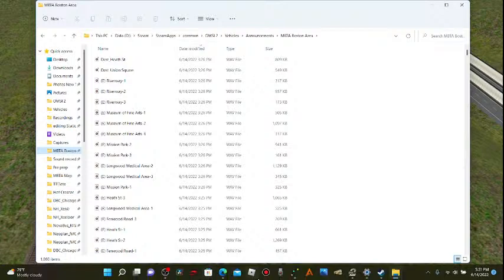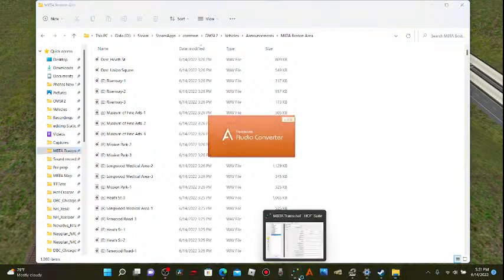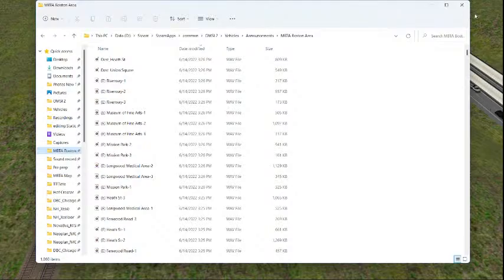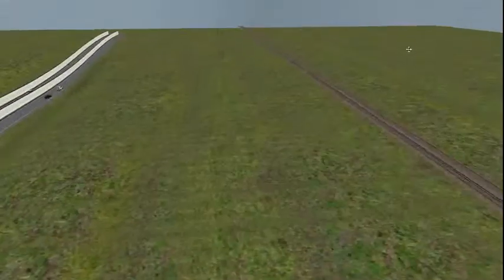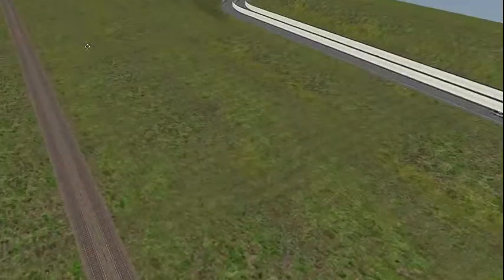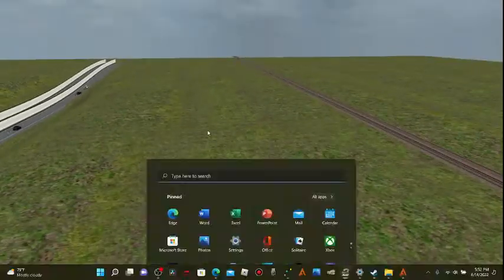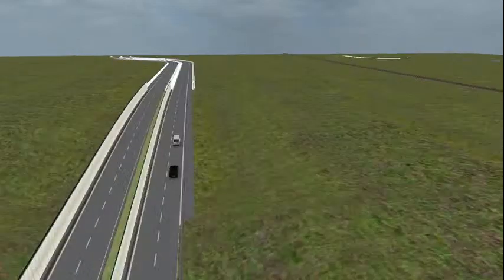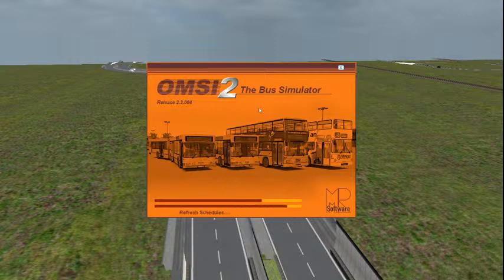So what I would recommend to you is getting a sound. I used the FreeMake audio converter. You can take any sound, like from any video, and just put it in here and make it a sound file. Once it's in the WAV format, it can be used anywhere. This may sound like a lazy explanation, but I might make a video with more detail.